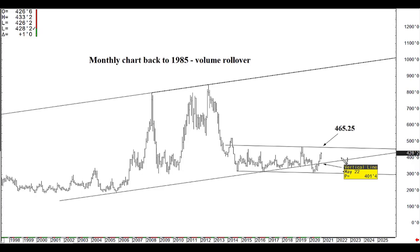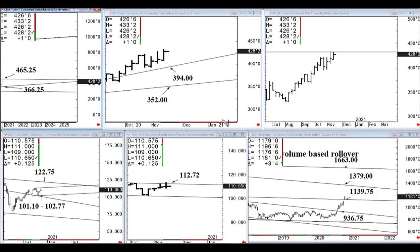I'll also add that closing any week above 465 and a quarter is considered a significant buy signal into spring, summer of next year. Believe it or not, I have a 650s objective if that were to happen, but it hasn't happened yet. Let's move on to February live cattle.